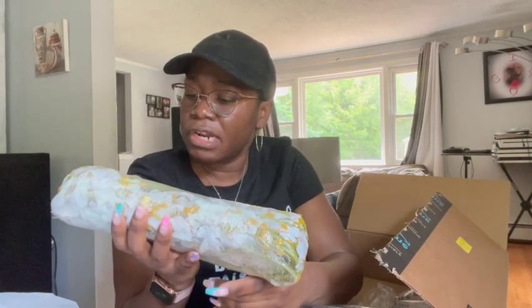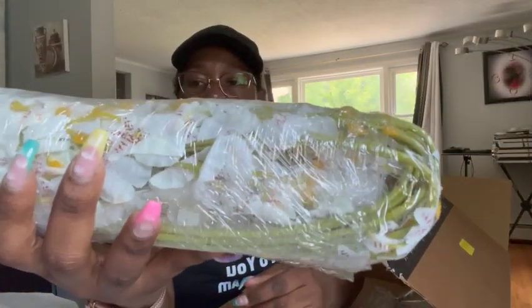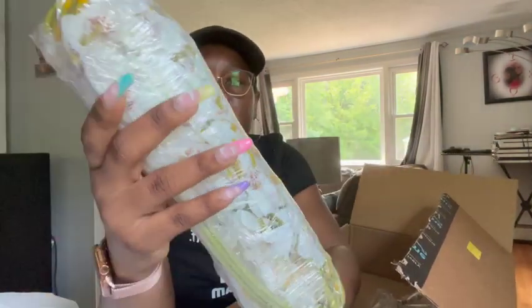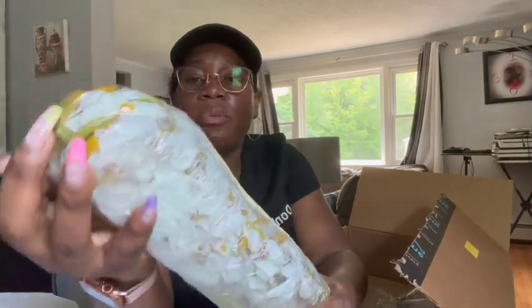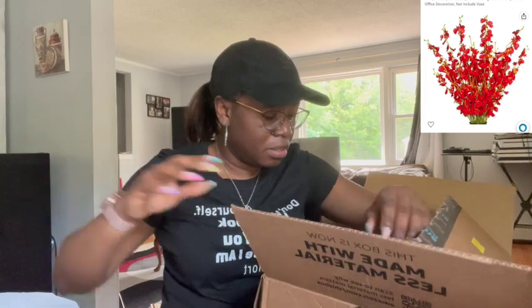In here I have, it looks like more artificial plants. So this is artificial flowers, orchid white. Not flavors, artificial flowers. So this is what it's looking like. I'm not gonna pop it out right now, but this is also gonna go into the planter porch sign thing, along with the red one that you saw in the other video and the green leafy thing that you saw.